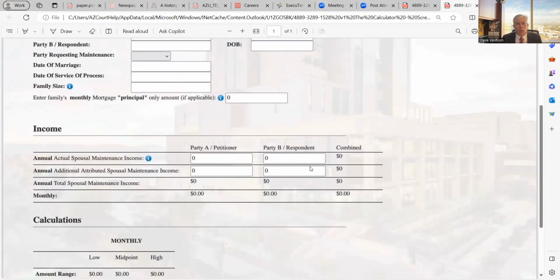So towards the top of your screen, you should see family size. That is also described in the guidelines. It's very important because the family size affects the calculation of spousal maintenance. The family size would include all persons that you or the other party has a legal obligation to support. So if there's an adopted family member, that person should be included. You do not include individuals.